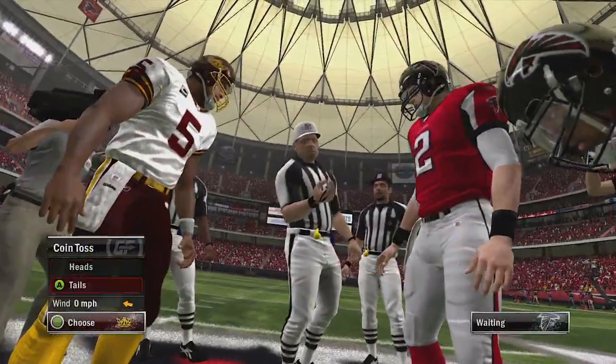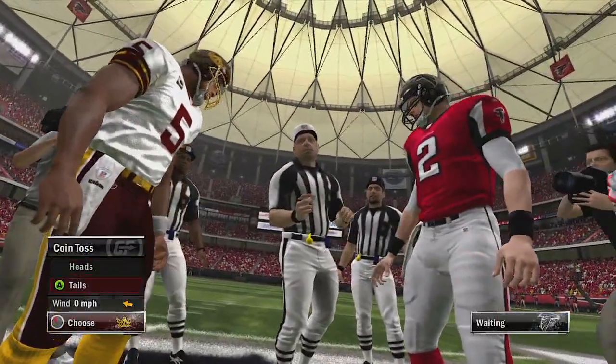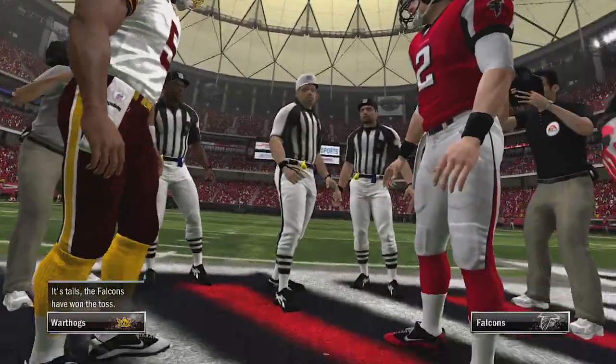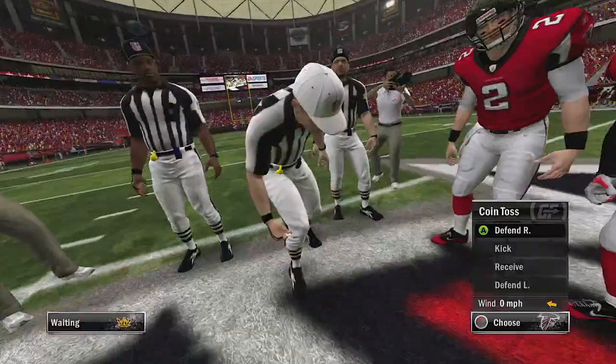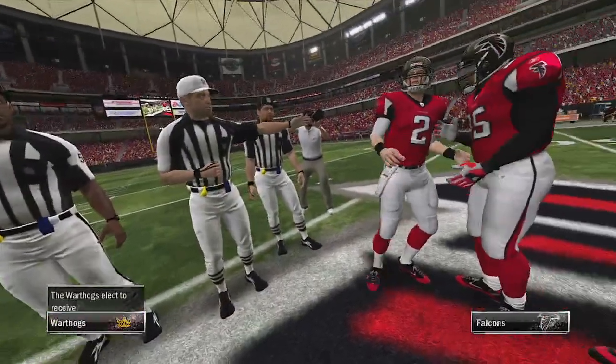Happy to have you alongside to what should be a fantastic football showcase. The Falcons playing on their home field, and they want to be able to keep this advantage going. As we get ready for this one, Chris, what is the key in this matchup?